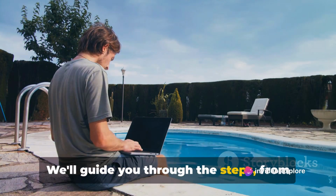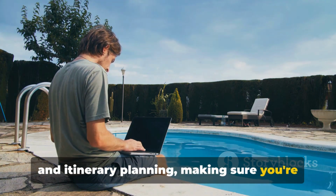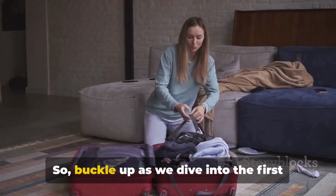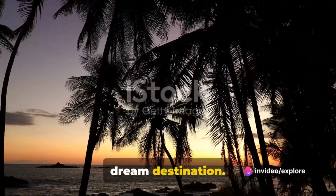We'll guide you through the steps, from deciding on a destination to budgeting and itinerary planning, making sure you're fully prepared for your adventure. So, buckle up as we dive into the first step of planning your dream holiday. Step 1 is all about deciding your dream destination.